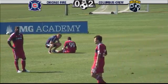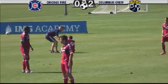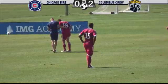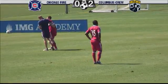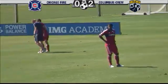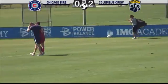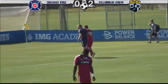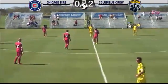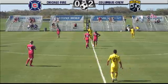Well done by the Crew to capitalize on the counter there. Ethan Finley picked up the ball, had space to roam. Was able to find Guvaneshik over the top. One-time volley for the trialist for the Crew, puts it home. Belshaw was there, but just too good from Guvaneshik to put it home. 68 minutes gone by. Columbus Crew lead 2-0.